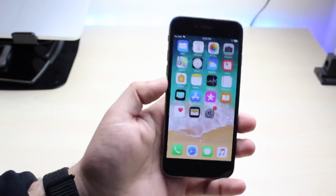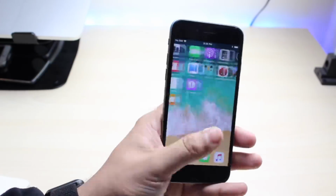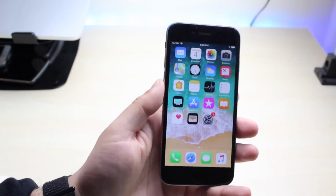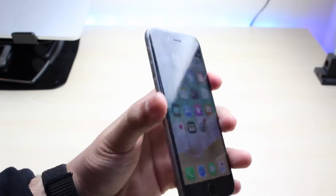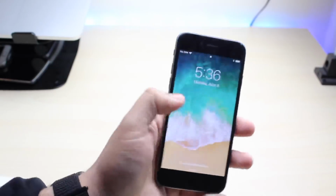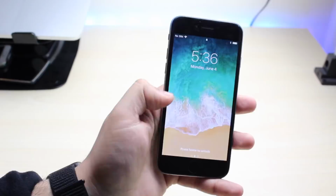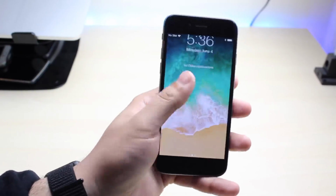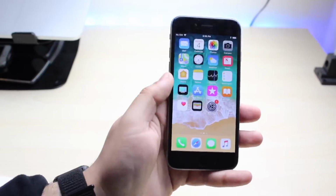Now one cool thing is that there are now group notifications, so if you get tons of messages or tons of emails or whatever, they will now be grouped into one notification on your lock screen, so it won't come out to be hundreds of notifications across here. It'll just be one notification and it'll say you have this many notifications or whatever. You can swipe through the notifications and you can actually respond to them as well. So that's a super cool feature.